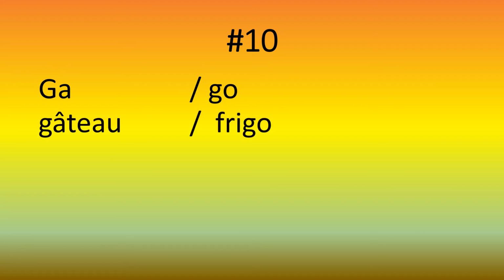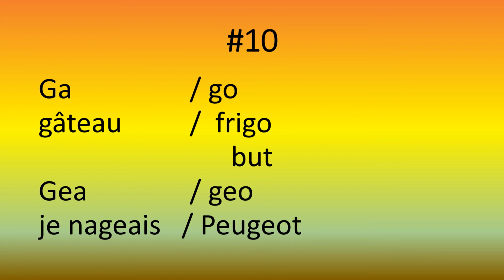And tip number 10, which is our final tip, it's the issue with the ga and go. Okay, you know that sound already with the word gâteau, for example, which is cake, or frigo, which is fridge. But if you want that sound to be ja and jo, you have to add an e between. And that's what we're going to do, ja and jo. Je nageais, I was swimming, and Peugeot, which is a car brand. A French one.